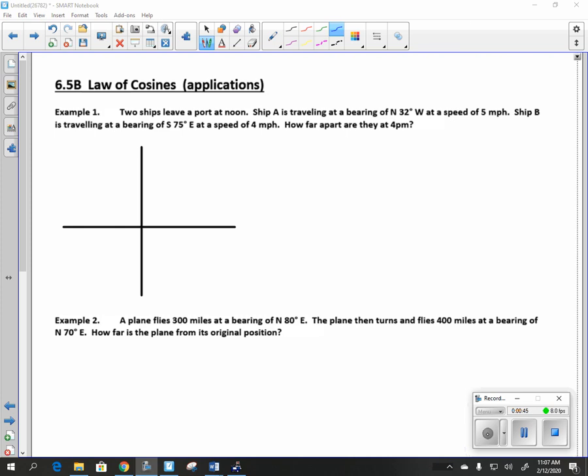Okay. So we want to be able to answer some word problems. You guys say, when in life will we use this? And I know that you might not end up being in the Navy or something in navigation, but this is a definite part which gets used. Looks like a complicated question. Two ships leave a port at noon. Ship A is traveling at a bearing north 32 degrees west at a speed of 5 miles an hour, and ship B is traveling at a bearing south 75 degrees east at a speed of 4. How far apart are they at 4 p.m.?